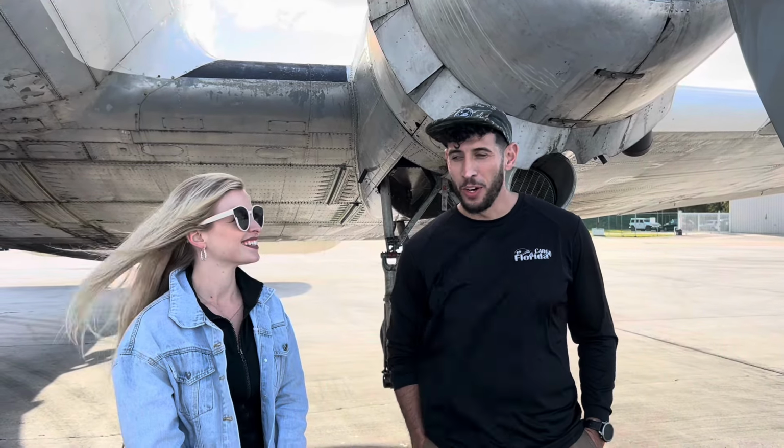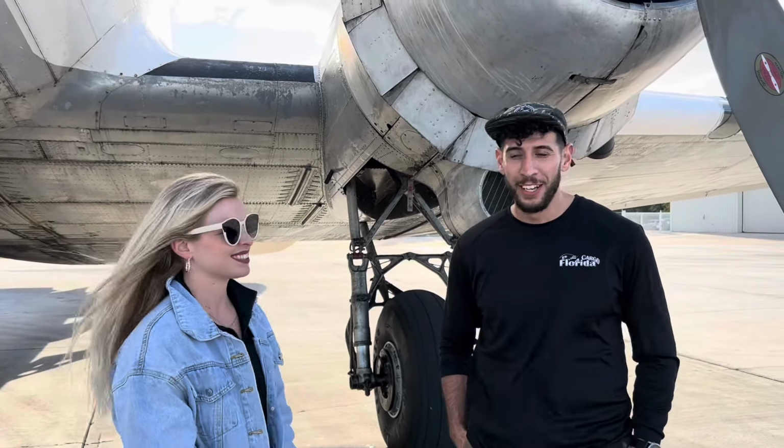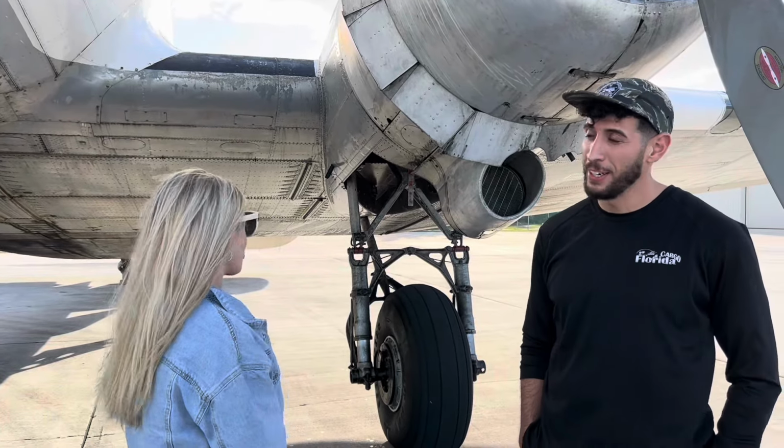Amazing experience. I want to thank Sergio, the owner of the company, Florida Air Cargo, for giving me the opportunity to allow me to fly such a beautiful bird. World War II, she's still flying. I feel safe in her.